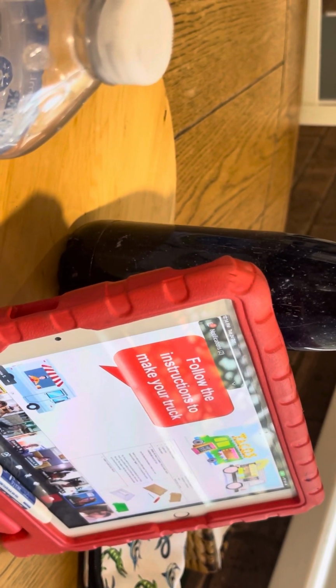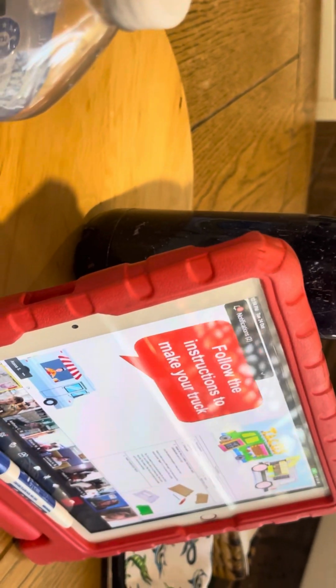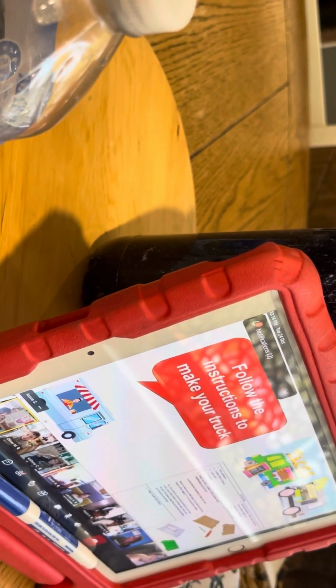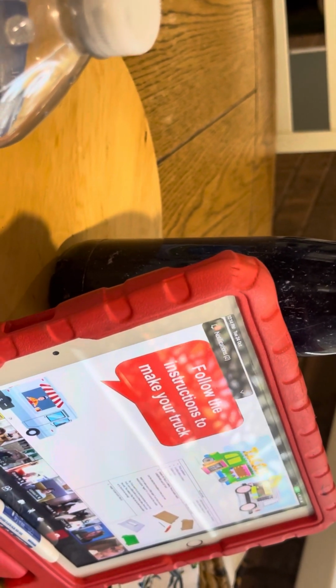I was using alliteration, so it can be munchy melons, they both start with M. See, she said terrific, munchy melons. Tacos, they both start with T. That's terrific. Come up with a catchy name. You can come up with your own. Then you need a little bit of help from your home tutor with this one in making the truck.